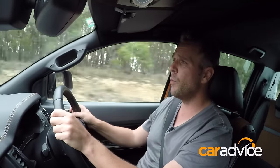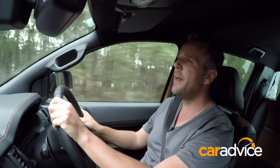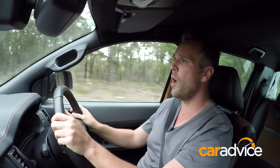One little annoying thing that I will say, the mirror controls are practically invisible. They're hidden behind the indicator stalk here on the right of the steering wheel.